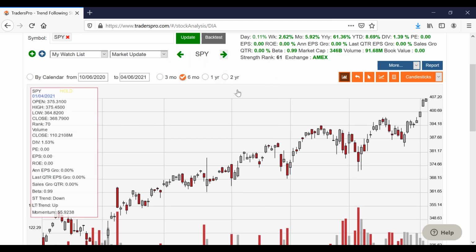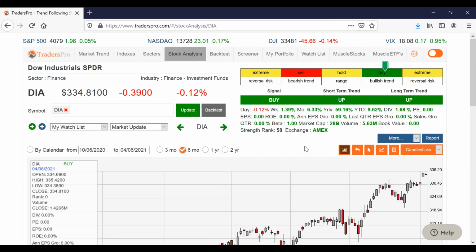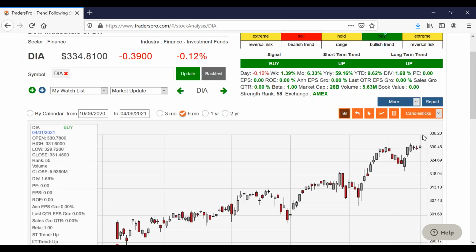If we look at the Dow chart, it's not in the extreme range, but yesterday it did close at a new all-time high. It's a little bit flat today, which I think is significant. We're starting to see a little bit of weakness.